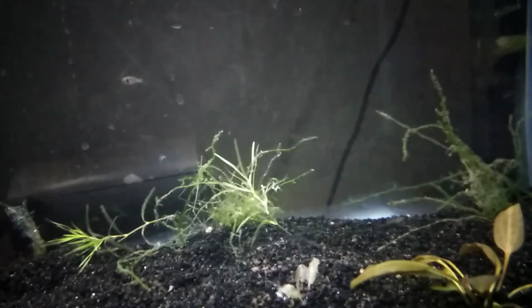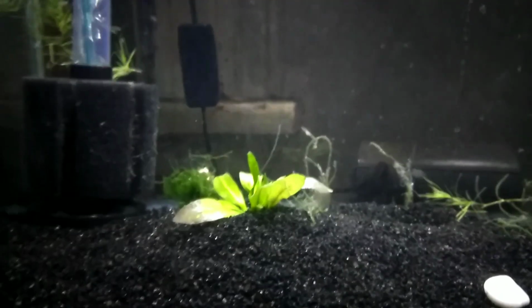That's one of the baby guppies I put in yesterday. Still alive. There's another one swimming around on the floor back there. There is a big one up there. Still. Another little one right there. That's all I'm seeing right now.